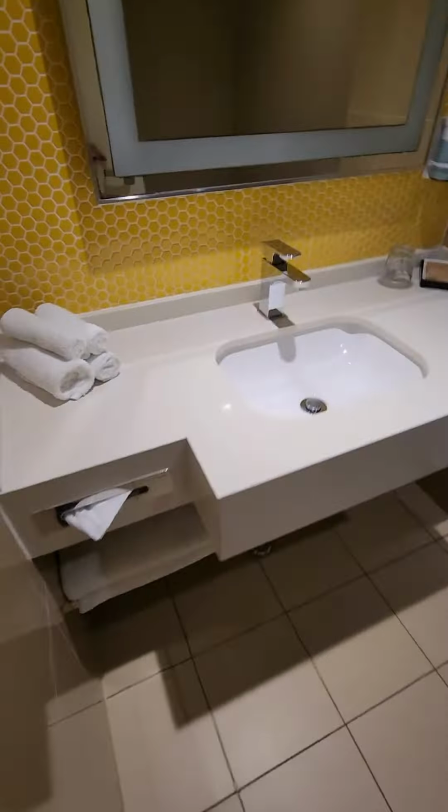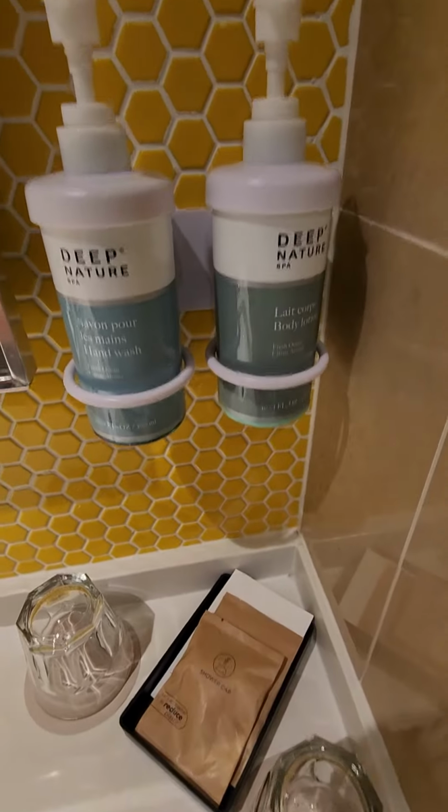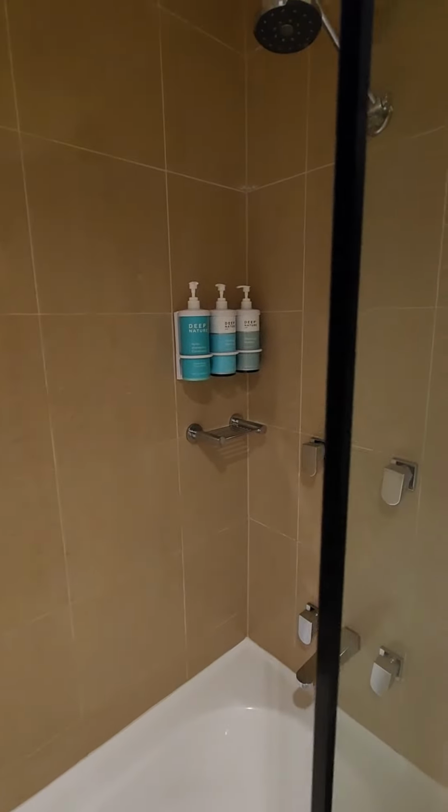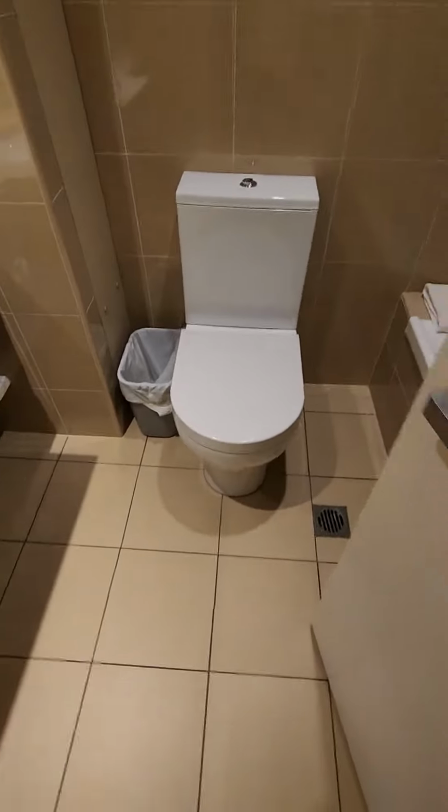This is the bathroom. Some towels, hand wash, body wash. Body lotion. There's a bathtub. And there's some shampoo, body wash, and things there. Probably don't want to look at the toilet too long.